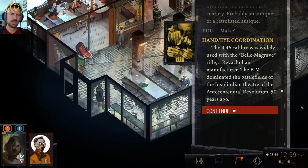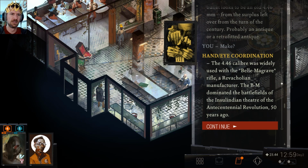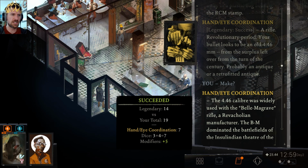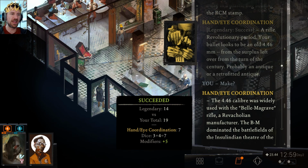50 years ago. Okay, so this actually does fit with Titus Harding, right? A revolutionary gun. And also, let's see, we got 19. And our dice was only 7, so that was like our average. I can't believe we failed.